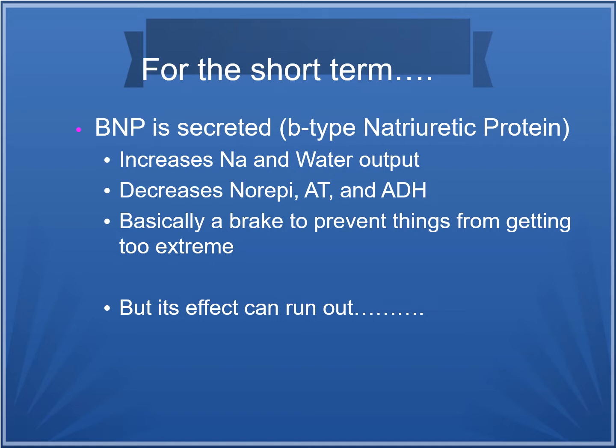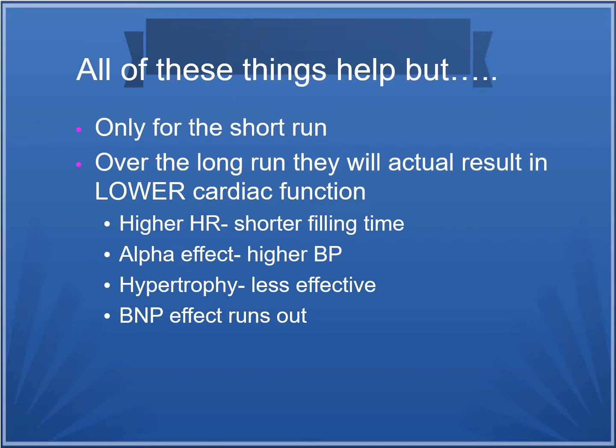The problem with this is that the body can only produce so much BNP, although the levels will continue to go up and up and up. We've all seen people with very high BNP levels probably. But the effect actually starts to wear off. So these things definitely work really well for the short run. The problem is that eventually the hypertrophy and the other problems will lower cardiac function.